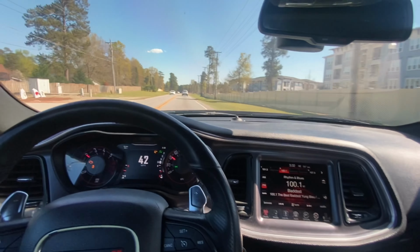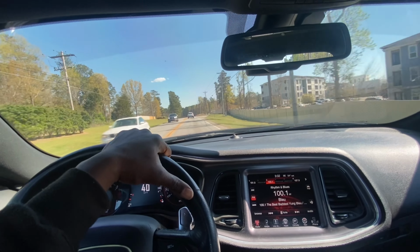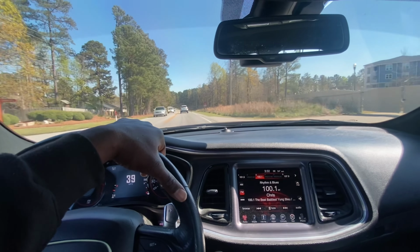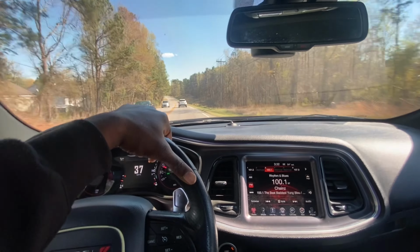Cannot wait to get this. I've been wanting this thing catless for a little minute now, man. People already say this thing is loud now. I'm not gonna lie, it is loud. I'm gonna have somebody record from the outside, before and after, because I don't care.